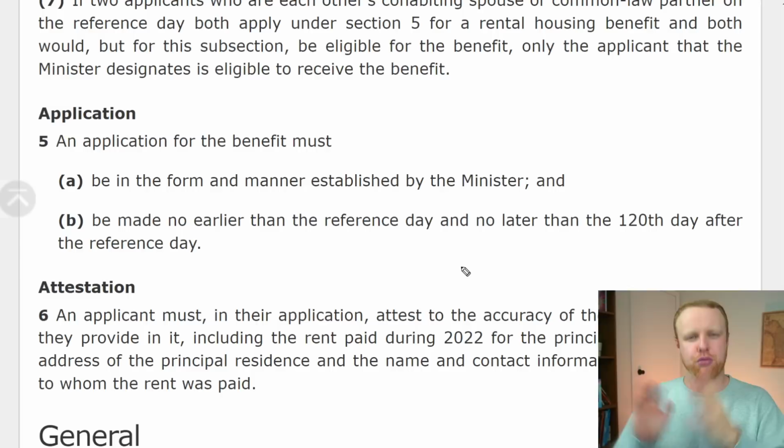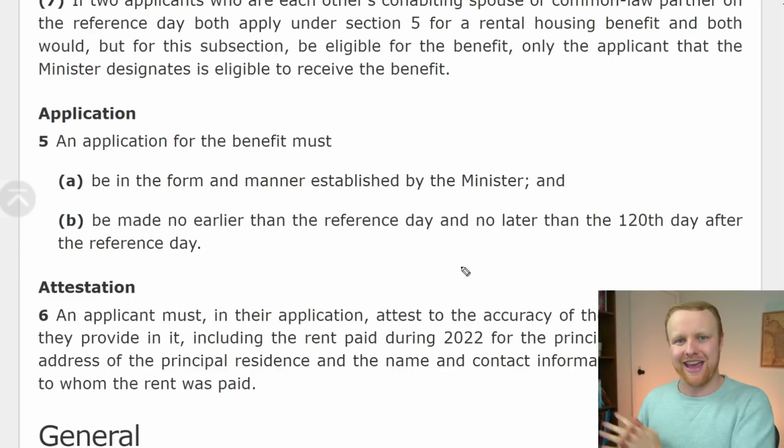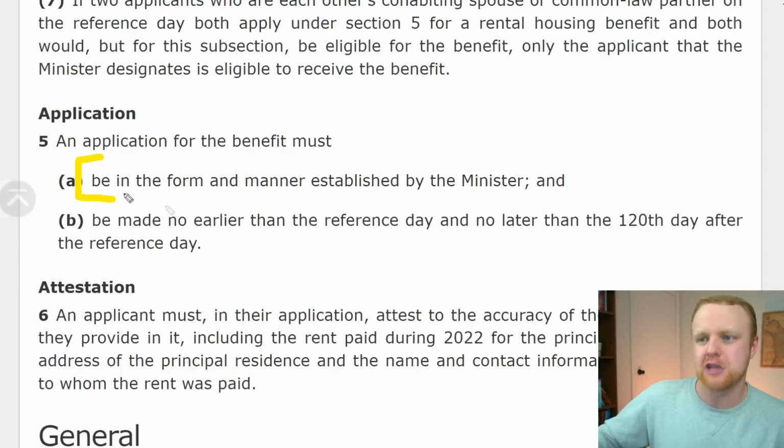Again, like I said, we previously thought that it would be only people who had already applied for the Canada Housing Benefit, a benefit that's sort of a partnership between the provinces and the federal government. But now it seems like that is kind of up in the air because of this line. This application must be in the form and manner established by the minister.